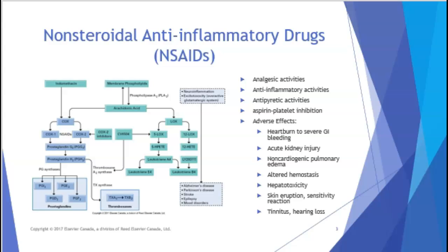So aspirin, of course, has that antiplatelet activity. And always remember when I ask you what aspirin 81 is for, it's for antiplatelet activity, not for analgesic or anti-inflammatory. And they all have some side effects that we've talked about in the past, and that being heartburn, or it can lead to severe GI bleeding. It can cause an acute kidney injury. Kidney function depends on prostaglandins. So the afferent arteriole going into the kidney is kept open to allow blood flow by prostaglandins. So when we block prostaglandins, we're causing a constriction of blood flow to the kidney. So we can cause kidney injury with long-term use of NSAIDs. So keep that in mind.